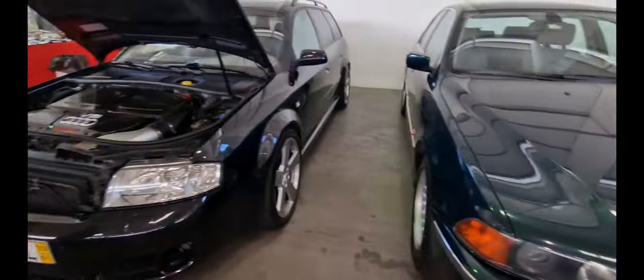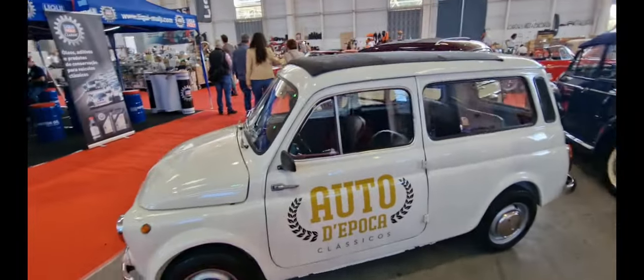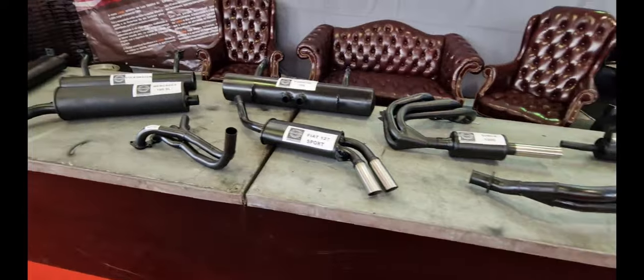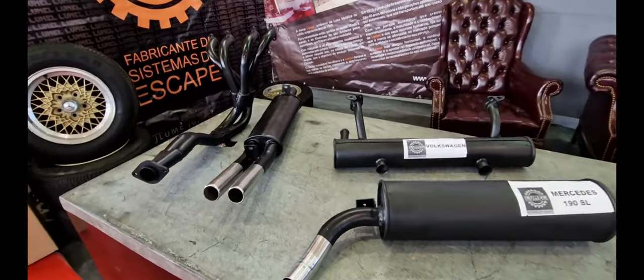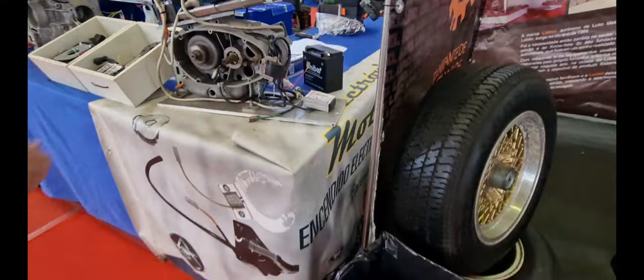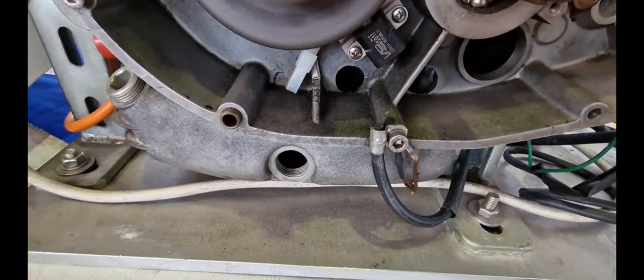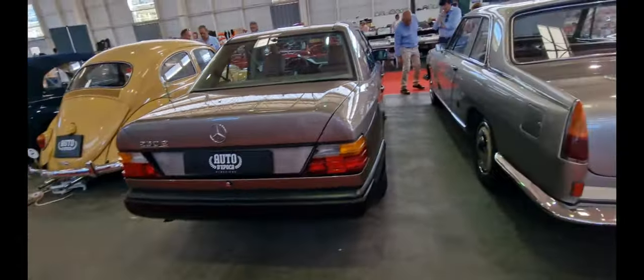Motorbikes over here. V8, V-turbo on this. We've got more cars here. Let's put a leak. Old exhausts. They make them like copies. Little gadgets. More cars for sale.